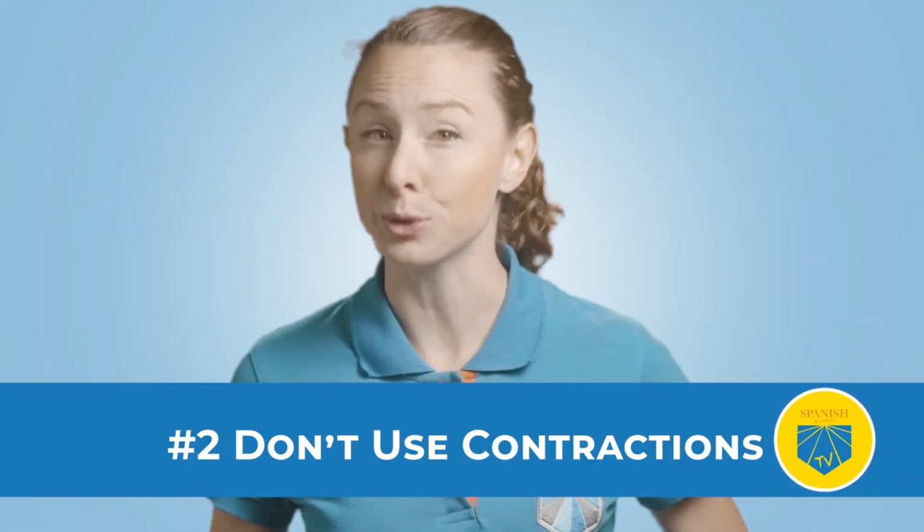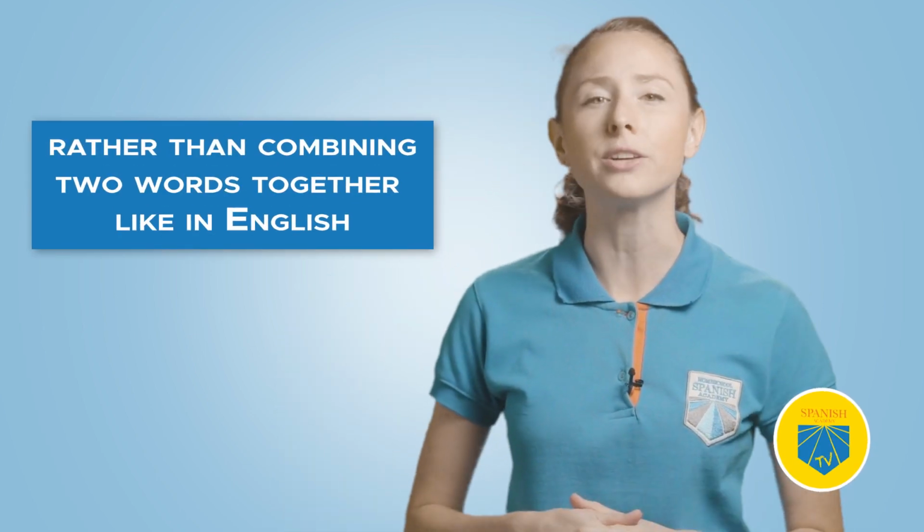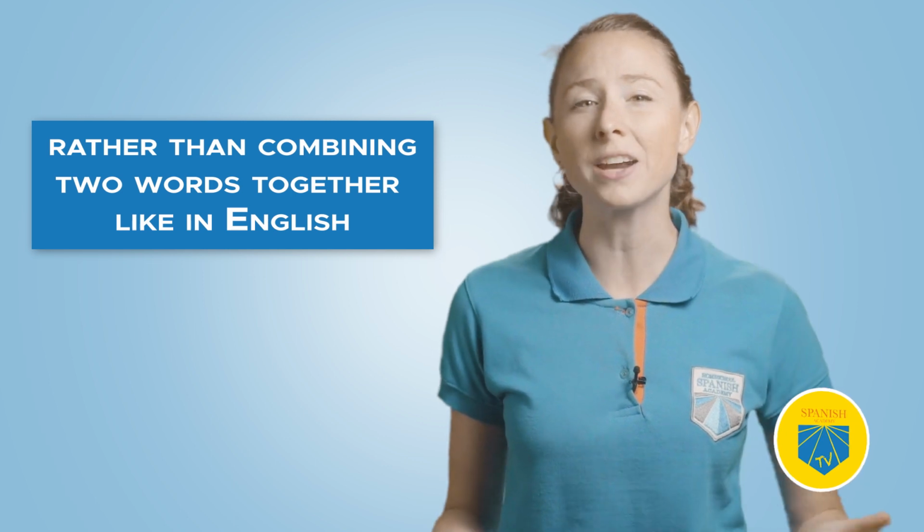2. Don't use contractions. The English language is full of contractions like it's and doesn't. While Spanish doesn't have many official contractions, that doesn't stop native speakers from creating their own. Rather than combining two words together like in English, unofficial Spanish contractions involve shortening words. Sort of like saying goin' in English.